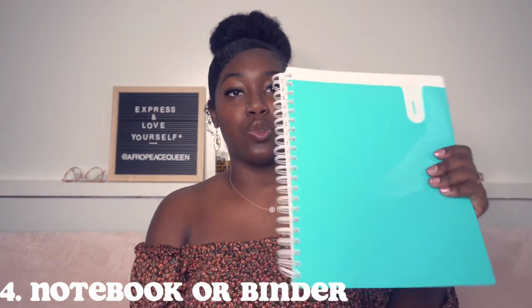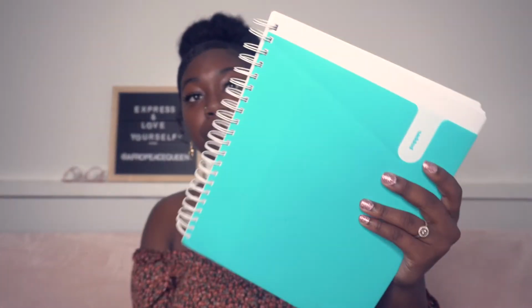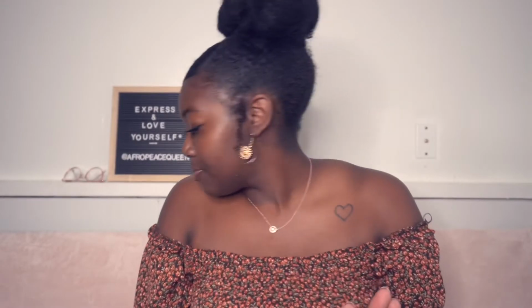All right, so the fourth thing that I'm going to be using, or is deemed essential, would be a notebook. So I have this one subject notebook here, but I also have this 5 subject notebook here by 5 Star. I don't know exactly which one I'll be using because I actually do have 2 classes that are going to be taking place on campus, but due to the fact that I only meet with those classes once a week and it's only 2, I will most likely be using just this small notebook right here. Now if you don't want to use a notebook, then an alternative I would definitely suggest is a binder like so and loose leaf paper.